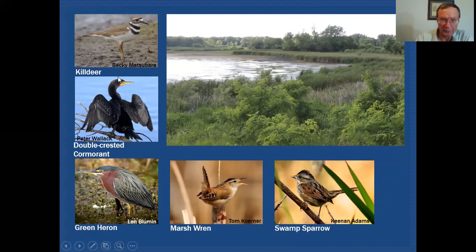So here are some examples of those birds that I mentioned. Here's our killdeer, and we could easily see some of those foraging around on these mudflats. Double-crested cormorants, quite often we'll find a perch somewhere along in this area here, as will green herons. My last trip out to McKee Marsh, we did have green herons out here. And again, as I mentioned, in the foreground where we have all the cattails, that's a good place to find marsh wrens and swamp sparrows. Those won't be the only sparrows that you'll find in this area, but certainly that's probably the key place to be looking for swamp sparrows on a visit to McKee Marsh.